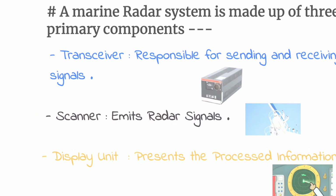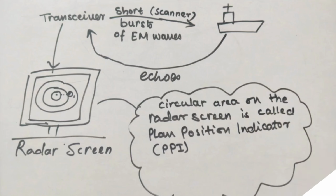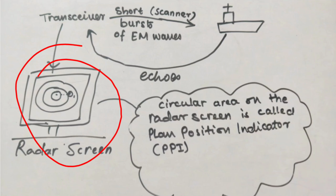The transceiver emits short bursts of electromagnetic waves at rapid intervals. When these signals encounter an object, they reflect back as echoes, which are then processed and displayed on the screen as bright marks called blips.